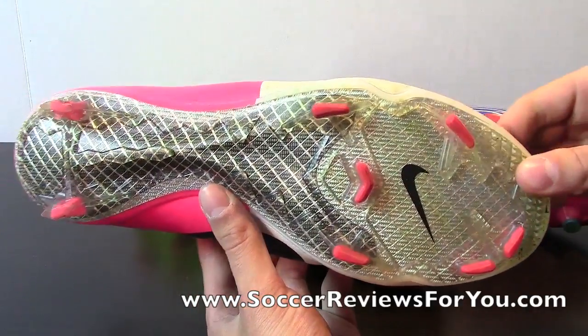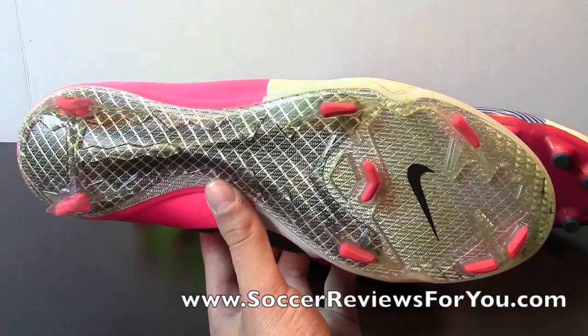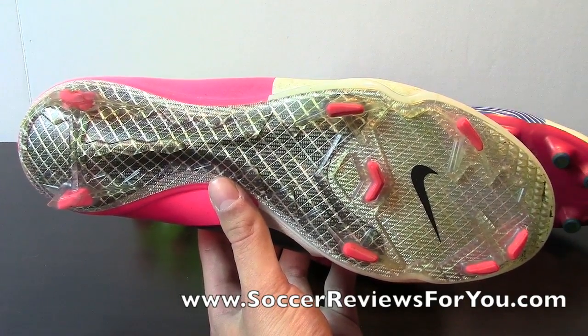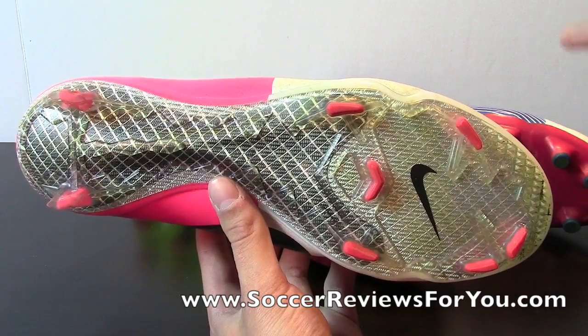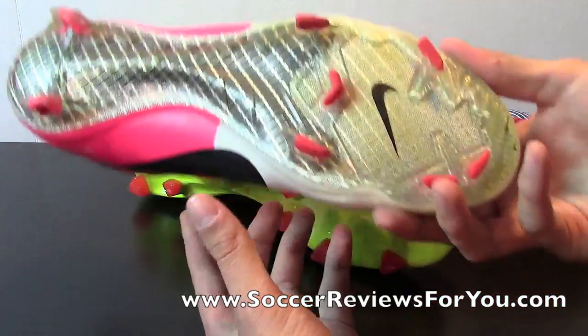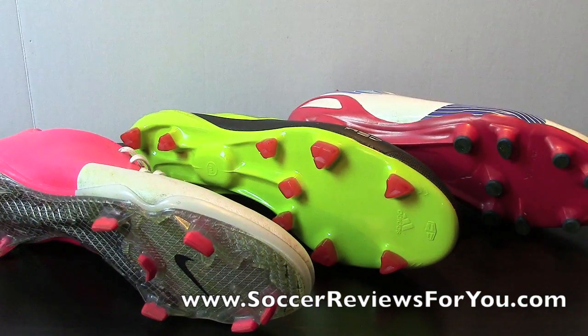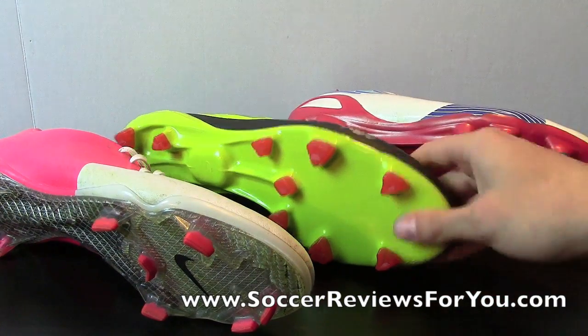Like I said, the sole plate is thin, so it does eliminate some of the stud pressure, but it still leaves that feel for the studs under your feet, which gives you kind of an added element of grip to the shoe, which is something that I really like. Again, I talk in more detail about this in the full written review, so go ahead and check that out.